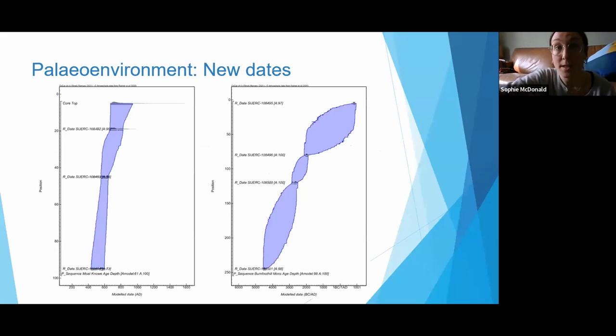So this is just some of our new dates that we've got back from the cores. It's a bit of a shame. You can see with the Moat Now one that we're only really catching the end of our study period. So it might be worth us looking elsewhere in that case study two area to see if we can get a core that really catches more of the period that we're interested in. But for Burnfoot Hill Moss, it's great. We've managed to catch the whole period there, so that's fantastic.